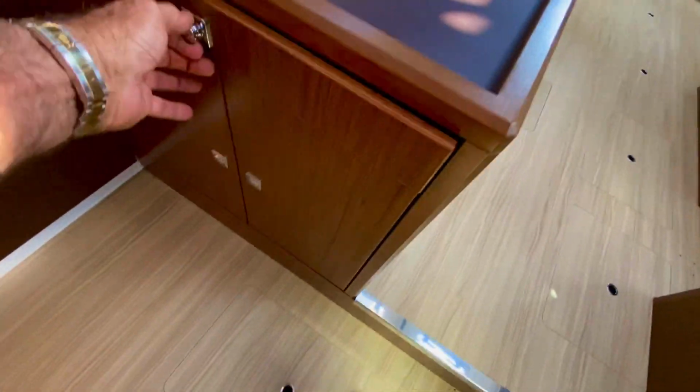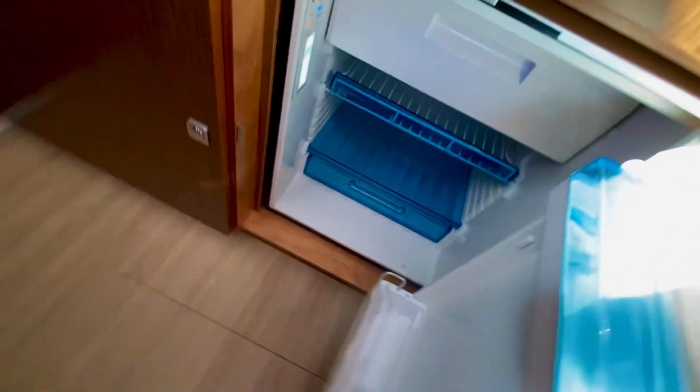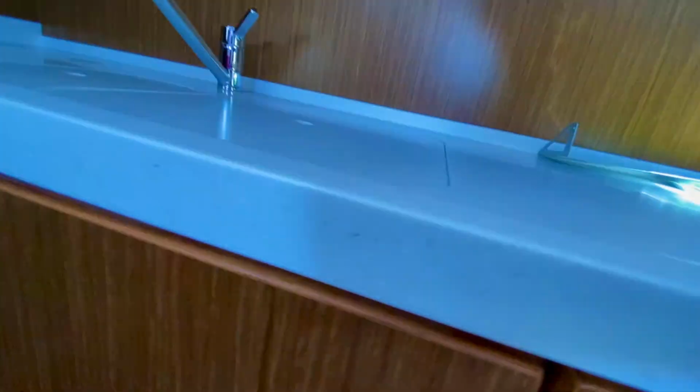Great storage here. More storage here. Everywhere you look, you have storage on this boat. I mean, this boat is not short for storage anywhere at any point in time. Coming down here, I have another refrigerator. You can see it right there. And then here, I have, again, more storage, more storage.